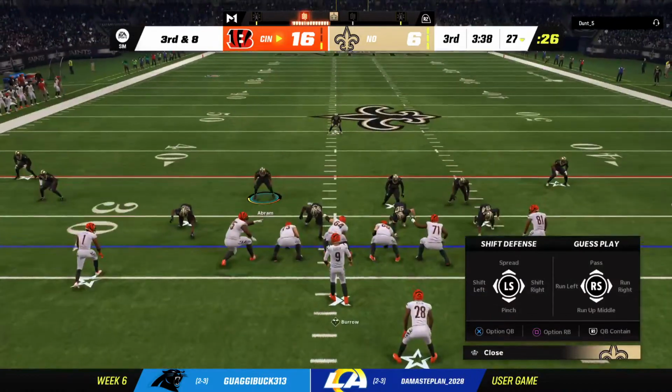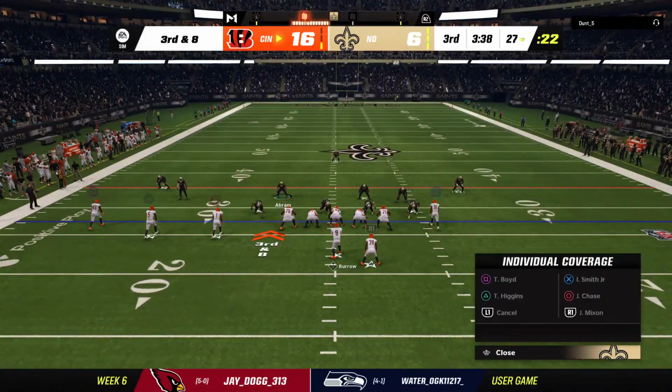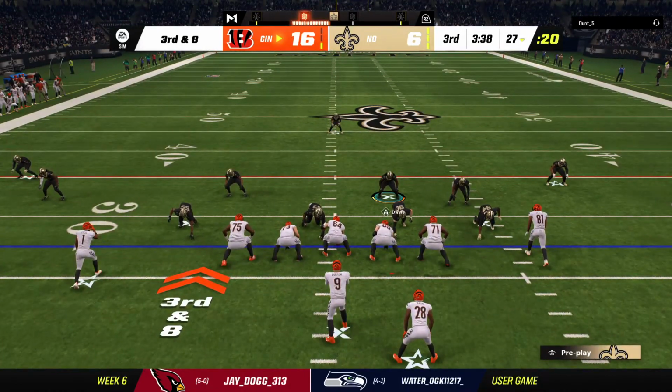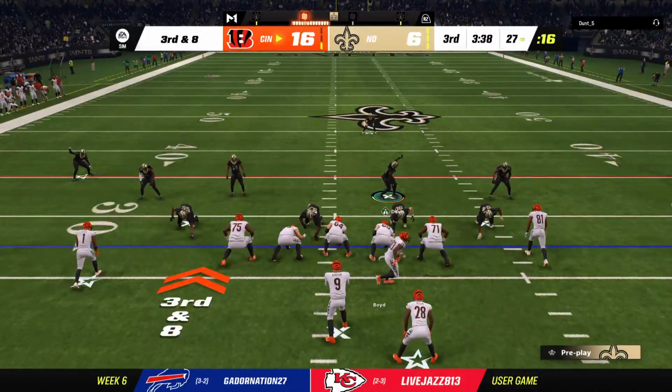And if you don't convert here, guess what? He's going to make the trek to the opposite side, and all of a sudden, you got a battle on your hands. In motion right here, Boyd. 11 M3 paint. 11 M3 paint.